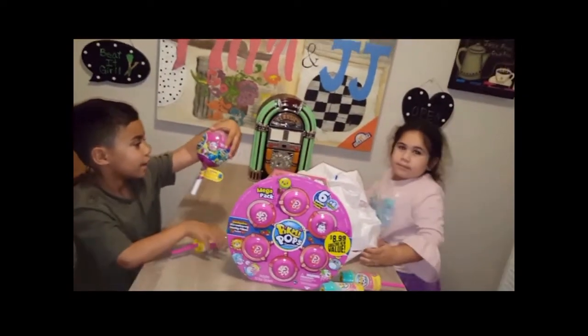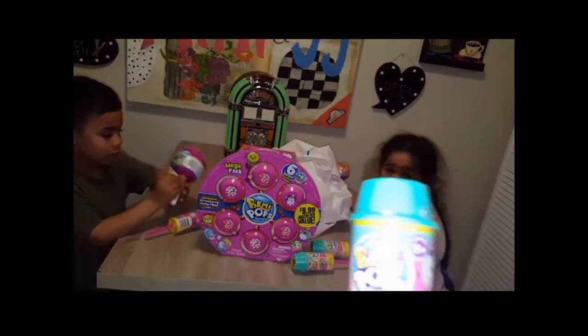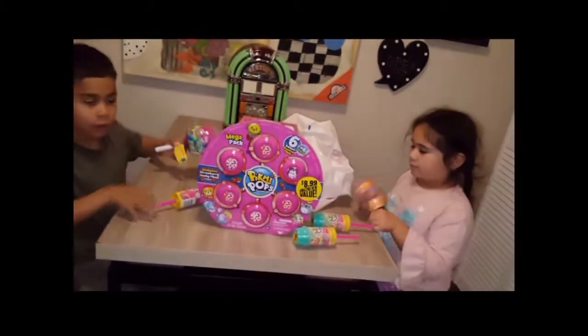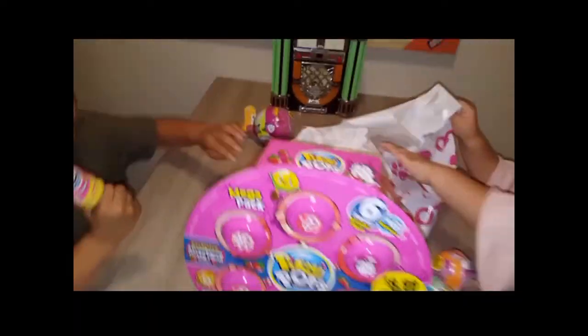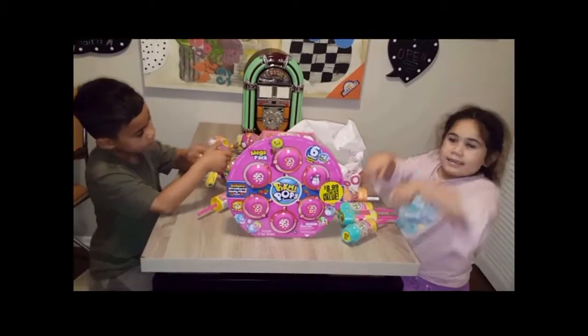Why don't we change it? We're going to hide these, and then we're going to find all of these. Whoever finds the big one, there's a big one, will get to open the big mega pack. Are you ready to play?